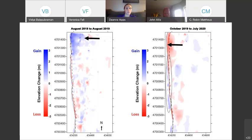And now if we look at the same area, but this time modeled for October 2019 to July 2020, we see that the area that was in blue before is now in red. That indicates loss. And if we look further down the coast to the south, we notice some areas in blue behind the shoreline. That's where this material ended up. So a lot of it was overwashed. It migrated down the coast, but it didn't stay put for very long.